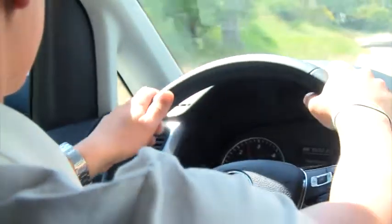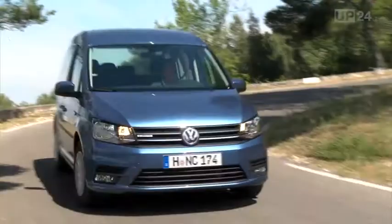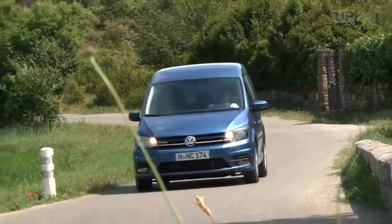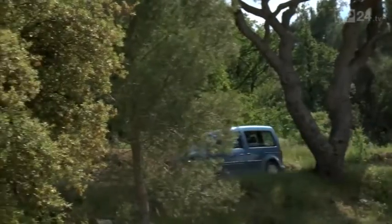But driving comfort has also been fine-tuned. The noise level has been reduced by new insulation. The suspension is now smoother, even without a payload. The new generation also offers more safety features.